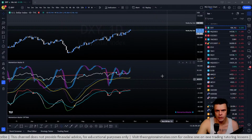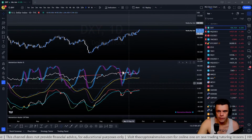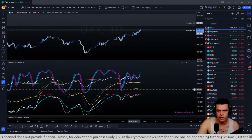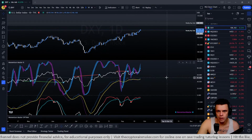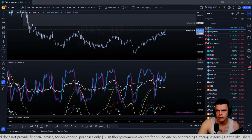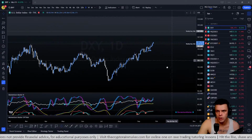So we look at the momentum master. Looks like there's still a little bit of momentum left. Looks like the Williams is starting to top out. RSI and MACD is still pointing to the upside. So a closer look at the price action.